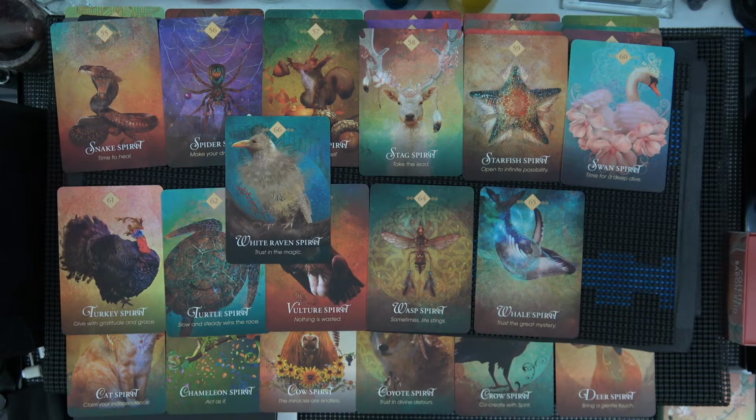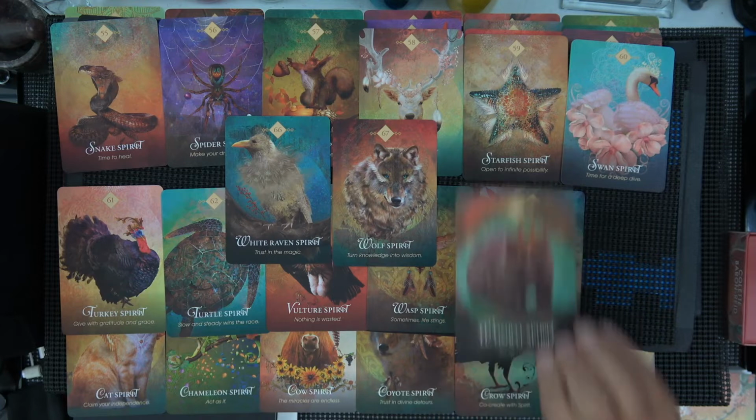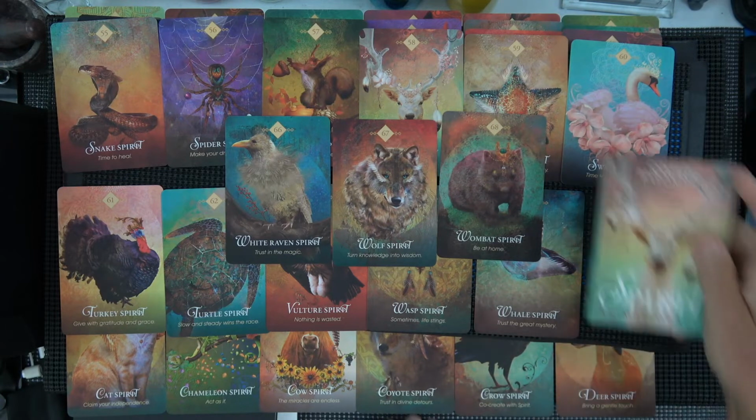White raven. Wolf, of course. At least that's not too embellished. And probably why a wombat needs a headdress is beyond me. But that was the Spirit Animal Oracle. I guess I'll put the book in there.